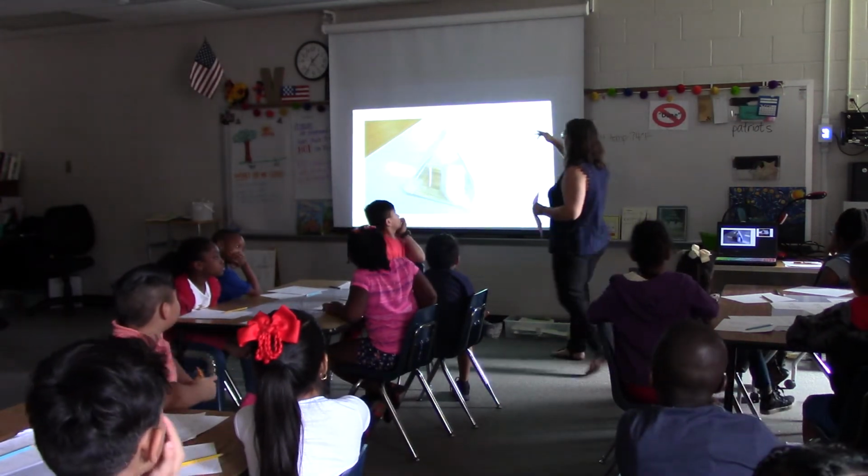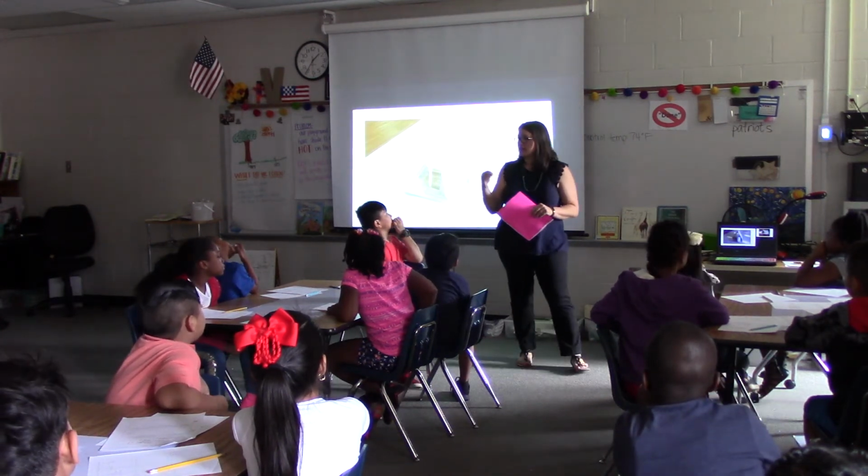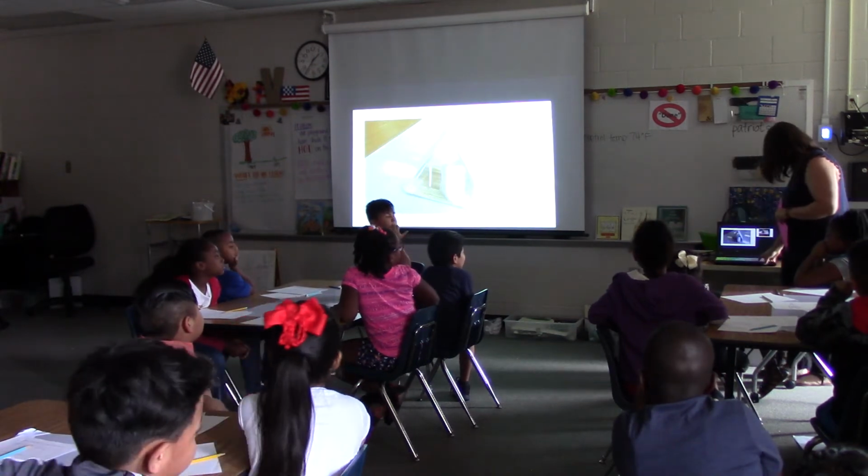Jaden, I really like how you explained what was on the inside because we can't really see that. So she was telling us what's on the inside of her model to provide that structure that we might not be able to see.